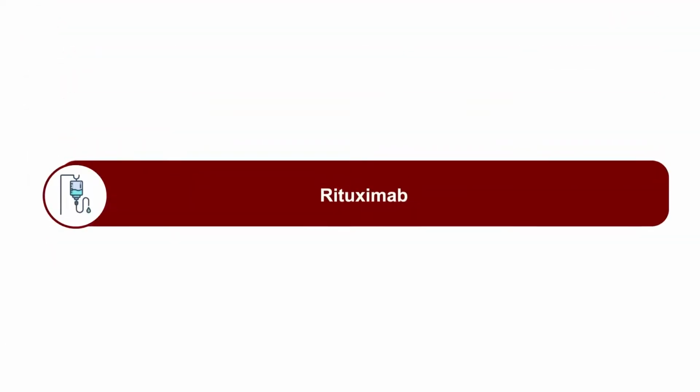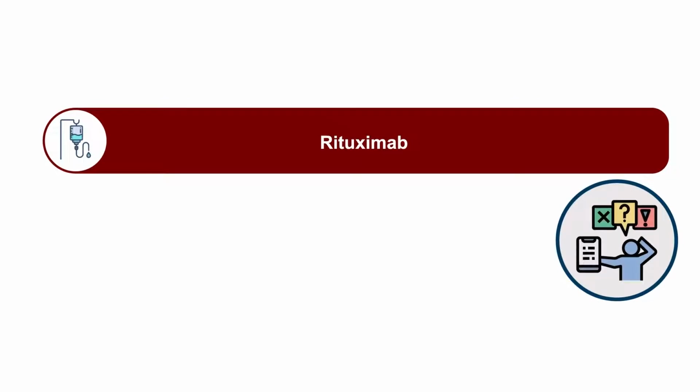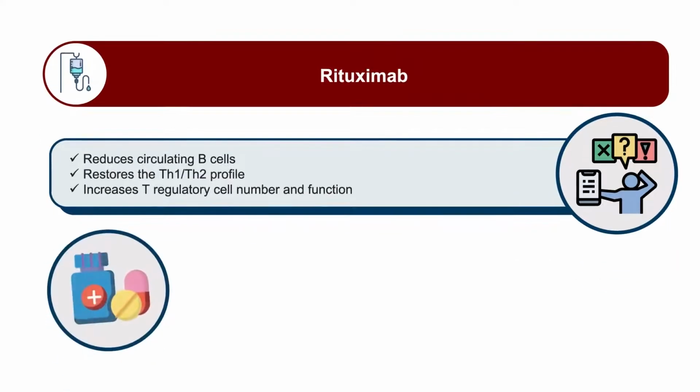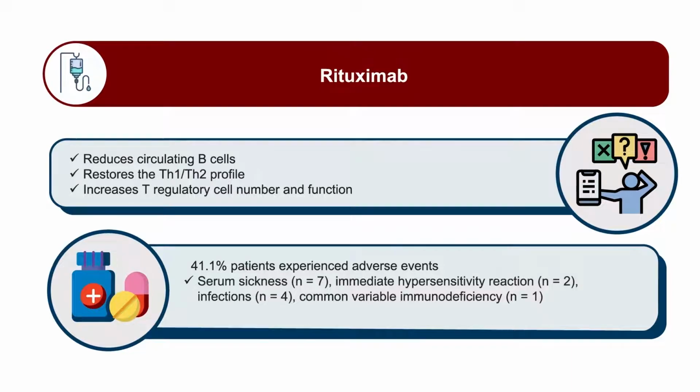Rituximab, as mentioned, shows really good early remission rates, but sustained remission rates remain much lower. It does involve immune modulation, but it's not fully understood. It definitely reduces circulating B cells. It may be involved in restoring the Th1, Th2 profile. It increases our T regulatory cell number and function. It is associated, however, with significant adverse events. These include infusion reactions, but then more significant can lead to serum sickness, an immediate, very severe hypersensitivity reaction.